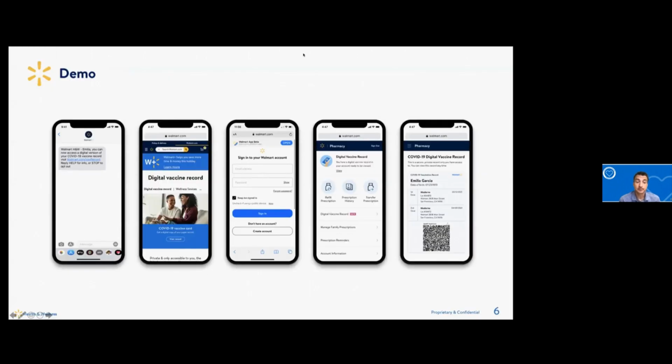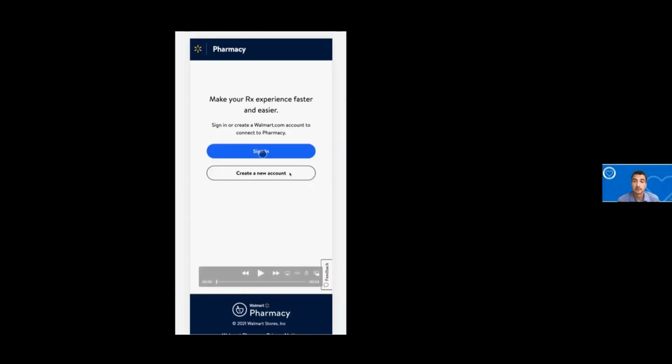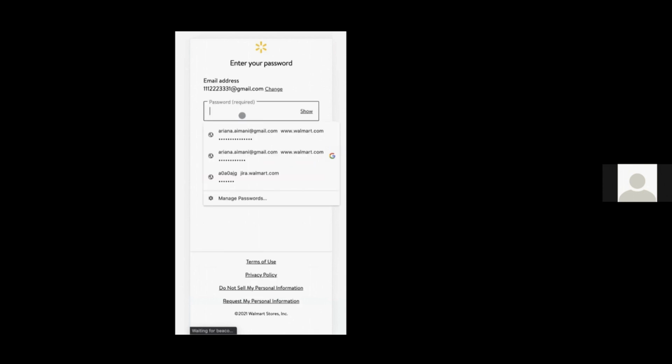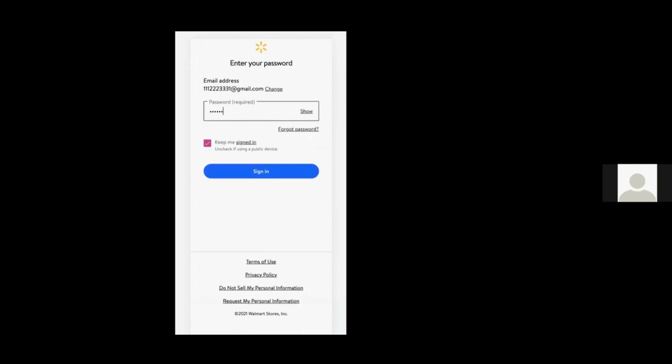Okay, so we're going to go into the brief demo. I'm just going to stop here and share the demo screen. So here we're going to see how a Walmart vaccinated consumer is going to access their digital vaccine record from their pharmacy dashboard. This is all encapsulated within the Walmart pharmacy experience. So just where they manage their medications, they can also see their vaccine record really easily.